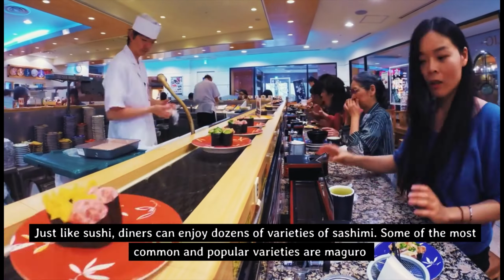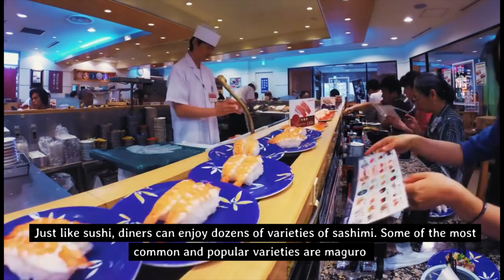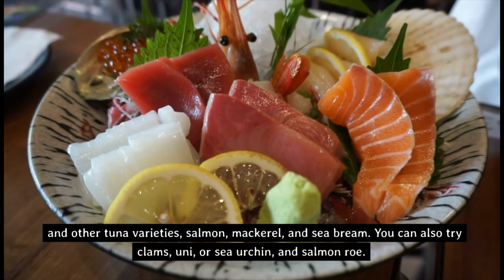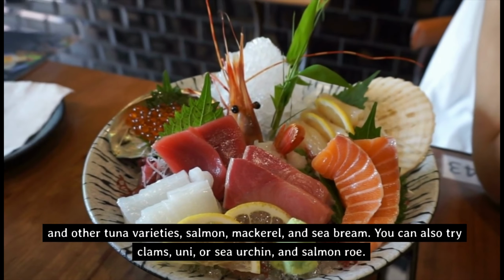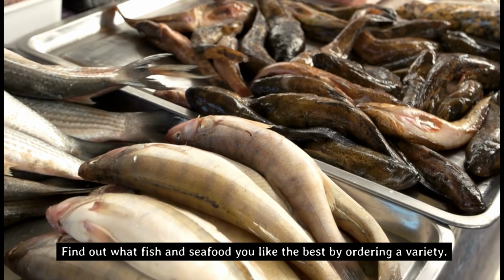Just like sushi, diners can enjoy dozens of varieties of sashimi. Some of the most common and popular varieties are maguro and other tuna varieties, salmon, mackerel, and sea bream. You can also try clams, uni, or sea urchin, and salmon roe. Find out what fish and seafood you like the best by ordering a variety.